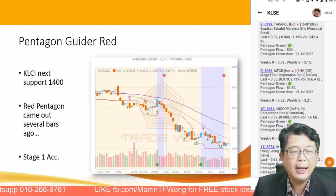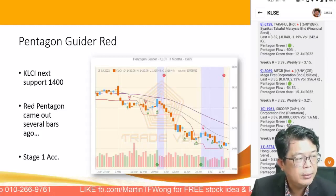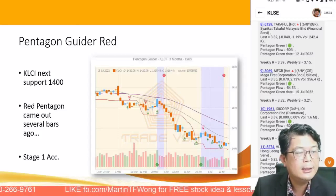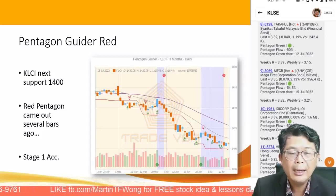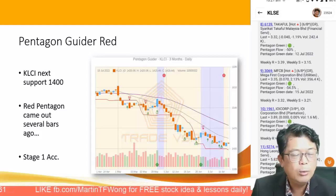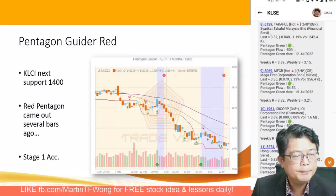Now, if you look at the Pentagon guider for the KLCI, it has now turned red Pentagon. You can see from here, it has turned red Pentagon. So it remains to be seen whether this market can make its way to going higher from here onwards. Going higher onwards, we will be looking at a couple of things. Definitely one of them will be the volume.